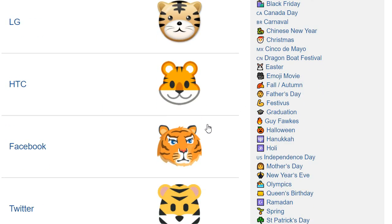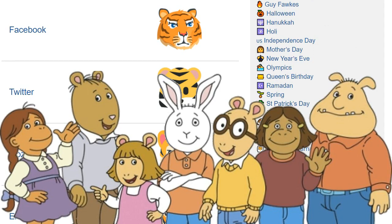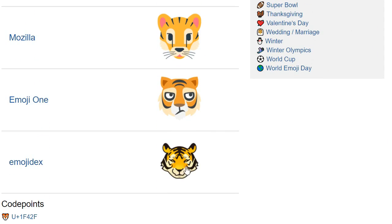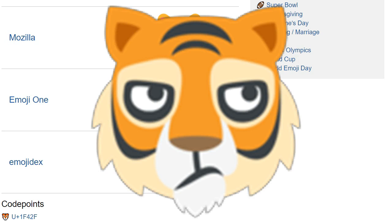Wait, is this just a page of rejected characters from Arthur? This Facebook one is judging your makeup, whilst the Emoji Dax one is pretending not to laugh at you. This is a mouse. Being a facial close-up, I'm giving marks for expression on this one and favouring Emoji One's tiger, who looks like that kind of friend who seems cold and emotionless and ultimately is.